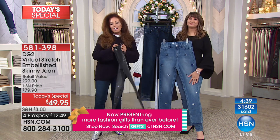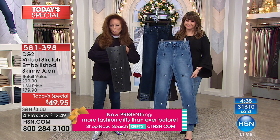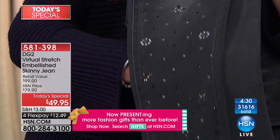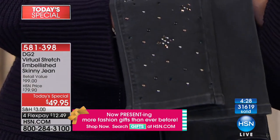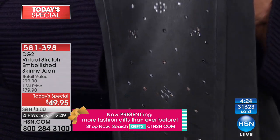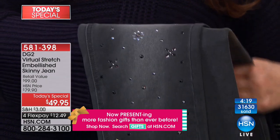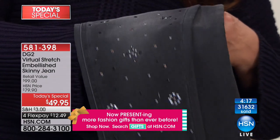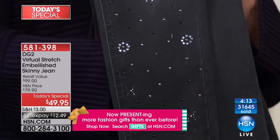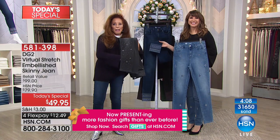Well, we're just really loving these, and we think you probably are too. Oh, I love everything, Diane. I don't know how many pairs I have, but that's about all I wear. Fantastic. I wear it every day. I change the look. I can dress it up or down. But these are just spectacular. They really are. They're beautiful. And if you are a collector of DG2, tell me, what do you think of the price on these? It's outrageous. It's ridiculous.